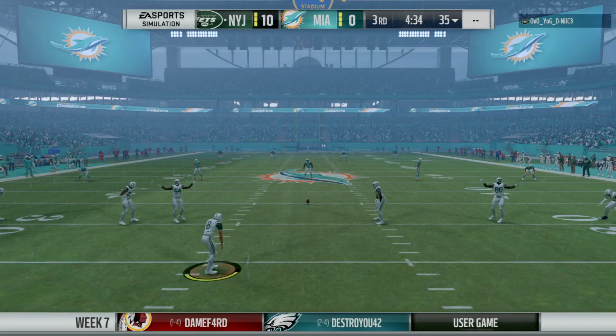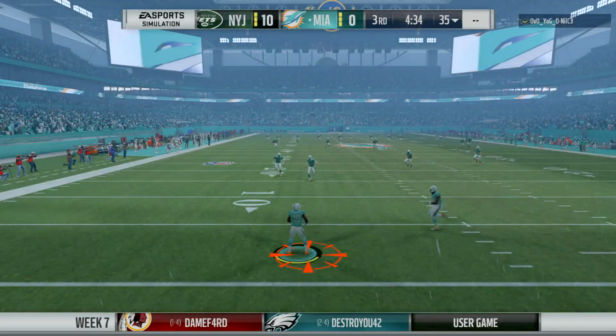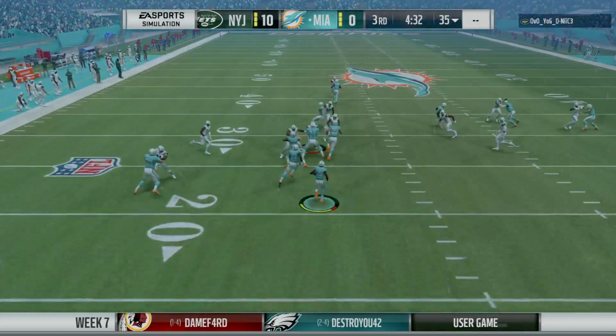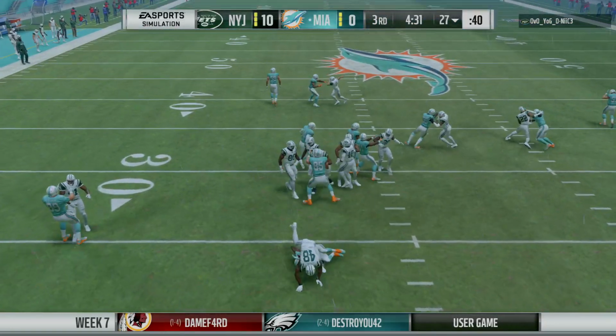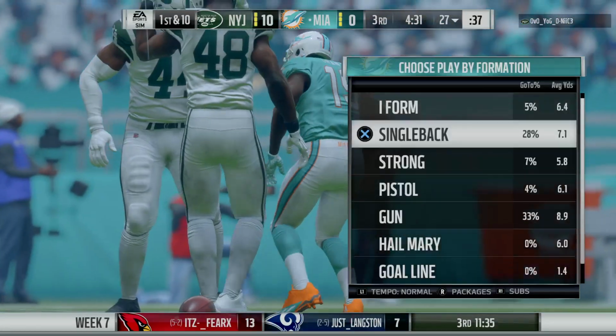So put another 3 on the board, and all things considered, a good opening drive here to begin the third quarter. It sure was. I think as a head coach, you're happy to come out and put a little drive together, take the 3 points, and build on your lead. And he'll take this across the 25, couple extra yards, up to the 27-yard line.